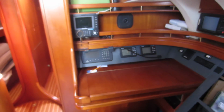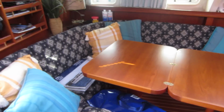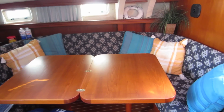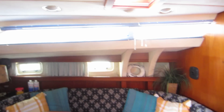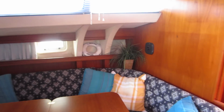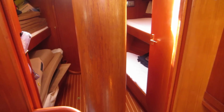The nav station, main salon, all kind of seating area there. You can seat a small crowd. With the ports and windows, she's a real bright boat down below. This is a three stateroom, two head boat.